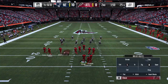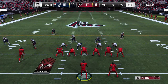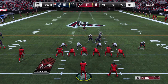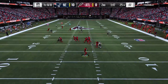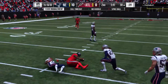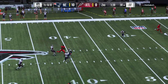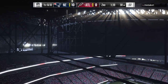Trying to shake off the interception, he'll look to throw. He's airing it out for Sanu. And got his man, complete. And able to rip off a big chunk of yardage before being dropped inside the 40. That one goes for 36 yards.